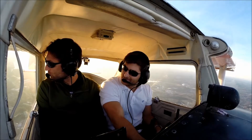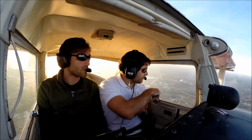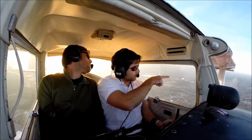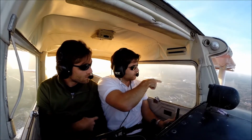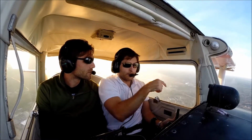I know. That's crazy. This is Interstate 55 right there. Check transponder on. The Madison is up there. St. Joe's is up that way.